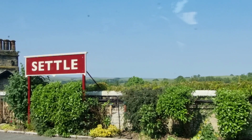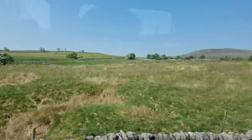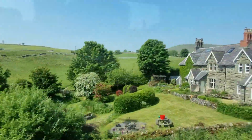Finally we are in Settle, so from here the view is supposed to be really scenic. As soon as we left Settle, it's quite beautiful scenery, definitely. Plenty of sheep everywhere. After Settle, people started to get off the train, so it's not that crowded anymore.